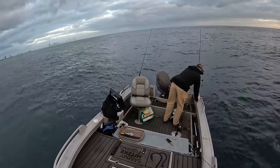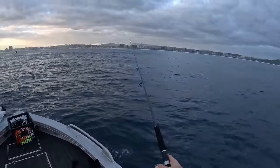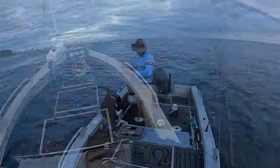With two baits now staggered behind the boat, I could now get stuck into some spinning. Some days, they will definitely prefer one method over another, so it pays to cover all bases until you crack a pattern.